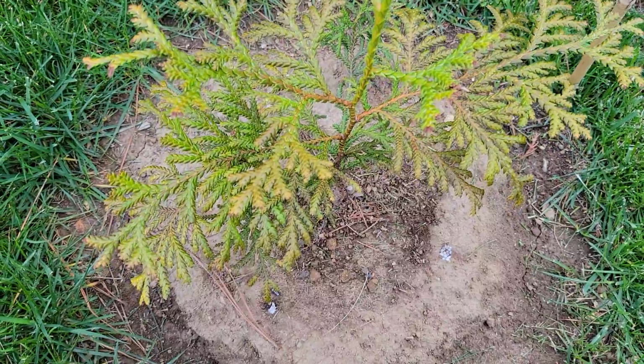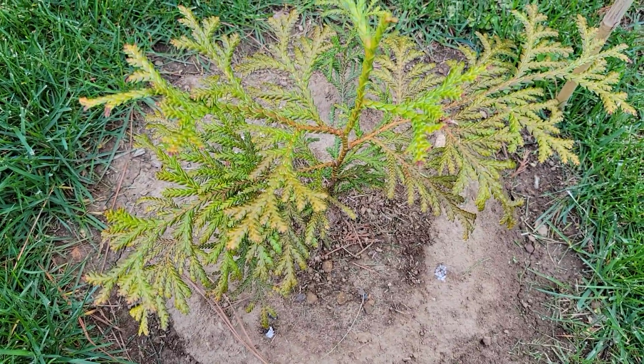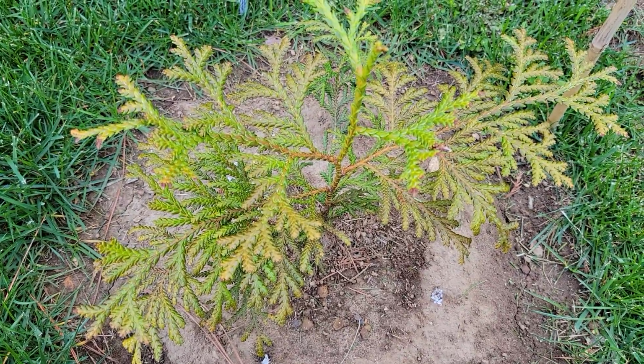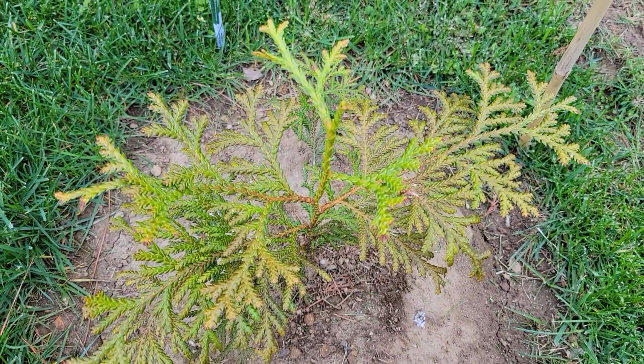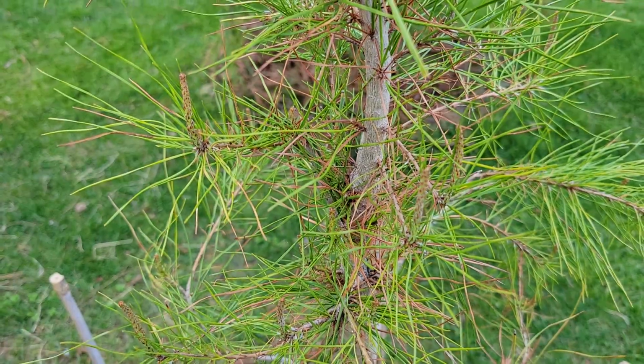I'm kind of planting it in the same location where I would plant a thuja, because they're, I guess, somewhat closely related. But I don't have much experience with this tree. We'll see how it does.